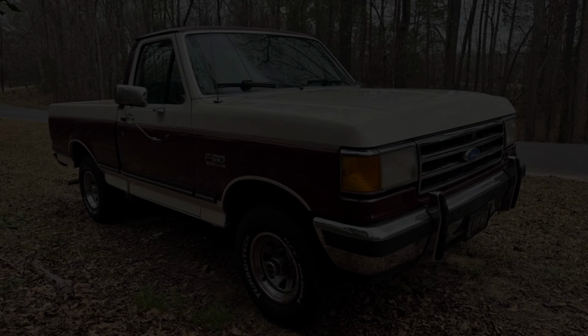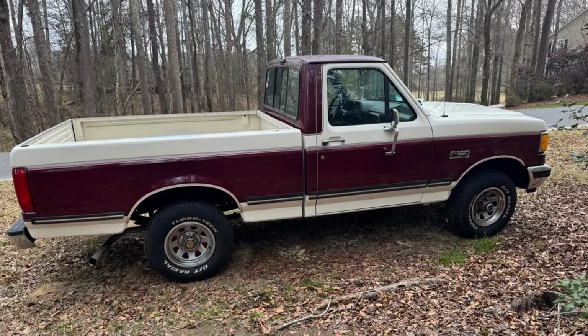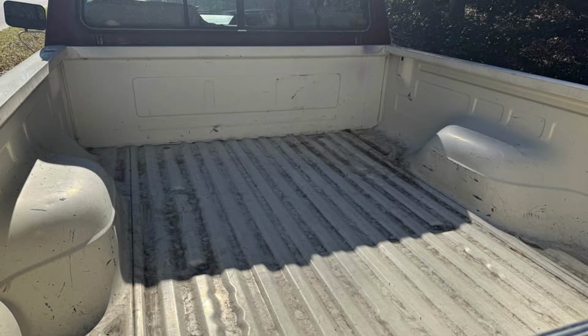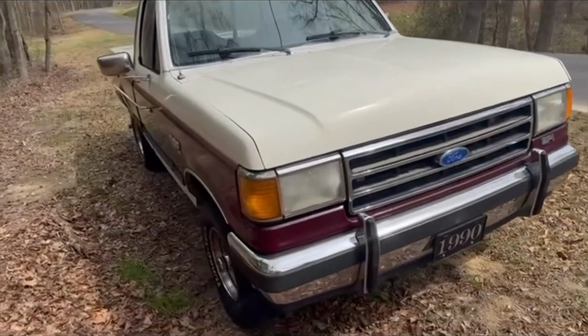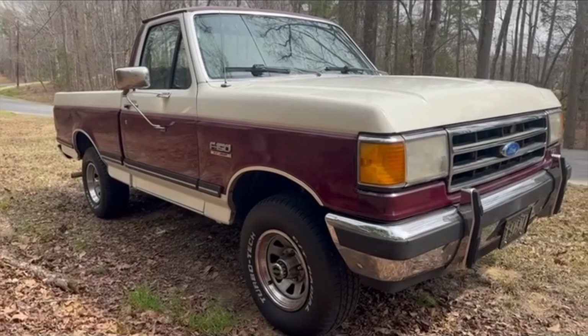reliable classic. Several upgrades have been made, including new Warn brand locking 4x4 hubs for improved off-road capability and an aftermarket stereo system for modern convenience, with the original stereo included as well. This F-150 runs strong and has been well cared for, making it a great option for someone looking for a dependable classic truck that's ready to drive.